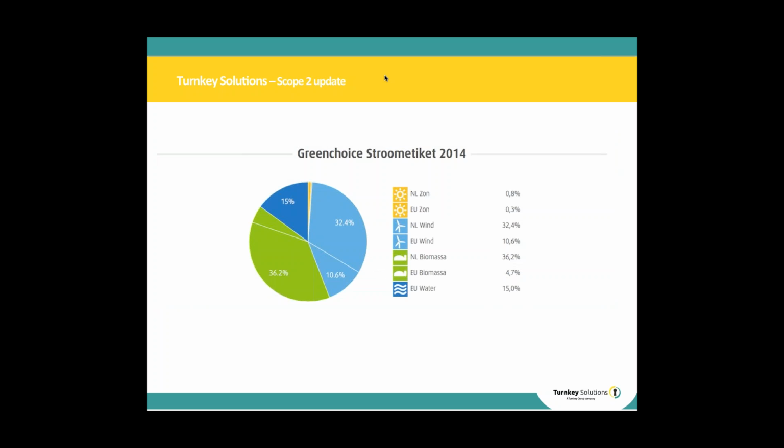is one of the providers that you can choose, and they give you an overview of how they provide the electricity, in this case in 2014, with a lot of biomass and some wind energy. So if you are able to have a contract with Green Choice, you can really specifically see how they provide your electricity, and they will provide an emission factor as well for this, which will be quite different from the DEFRA emission factor from the Netherlands, which will be based on the main electricity provider.